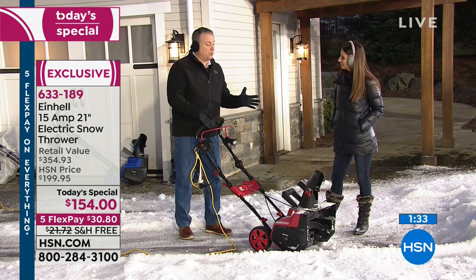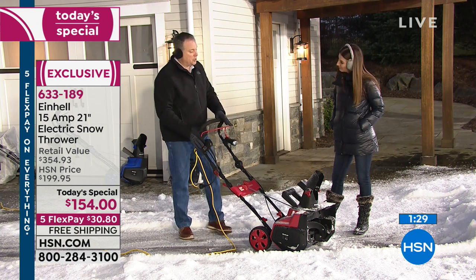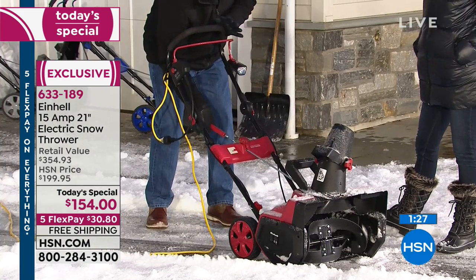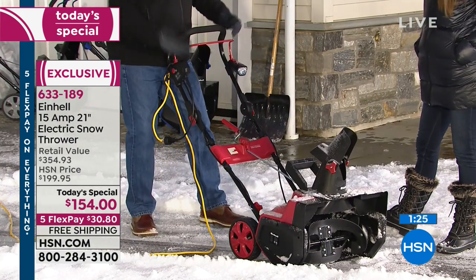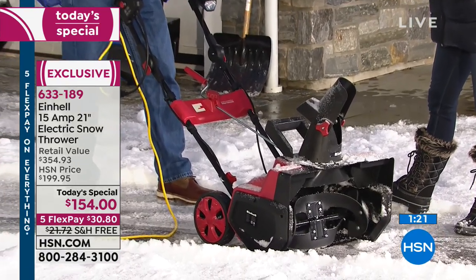That's why there's a 3-year warranty here. That's why there's a light built into it. That's why there's the safety switch. That's why there's the adjustable chute. That's why there's the larger wheels. That's why there's 15 amps. And you know what? It's only 35 pounds. Yeah, super easy to use.